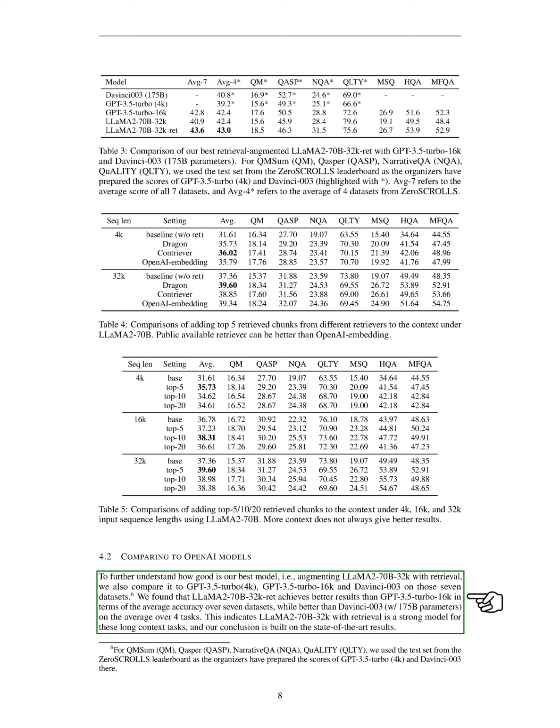Our findings showed that Llama 2 70B 32K with retrieval outperformed GPT-3.5-Turbo 16K in terms of average accuracy across all 7 datasets. It also surpassed DaVinci 003, which has 175 billion parameters, in average performance across 4 tasks. This suggests that our Llama 2 70B 32K model with retrieval is a strong contender for tasks involving long contexts, and our conclusions are based on the latest, cutting-edge results.